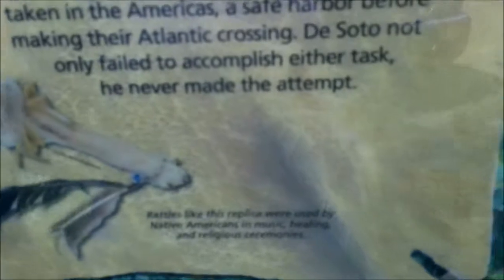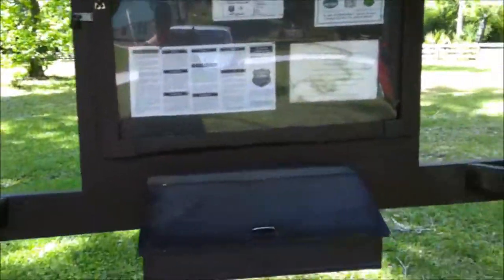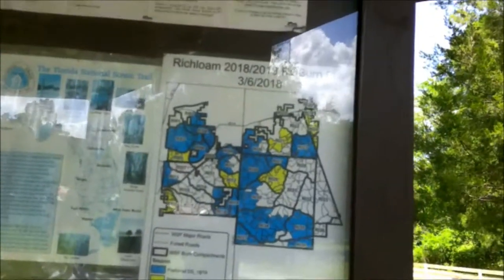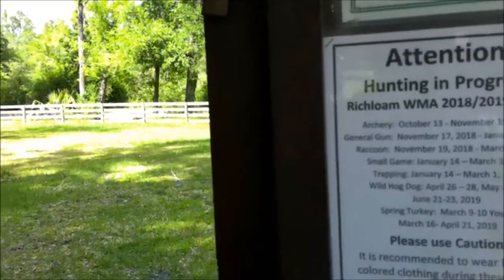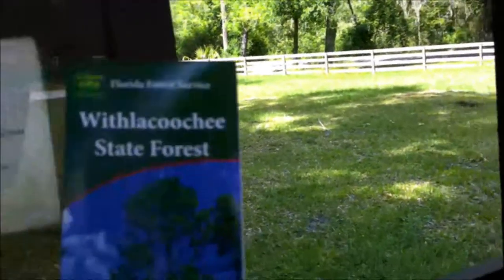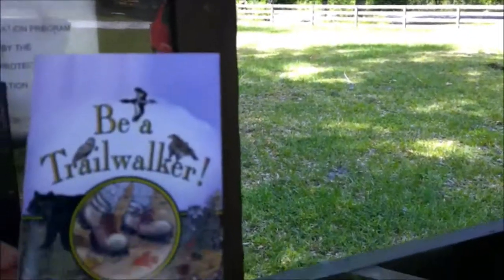Anyways, I got some brochures. So we'll go over here and see what you got here. Got some brochures. It shows you a map here. And you sign in here so, you know, if you get lost, people will be able to find you, which is good. There's lots to explore here. It's called the Withlacoochee State Forest. Very, very cool. And they have trail walking tips, and you can log yourself in here, be a trail walker, which I've never done, and I'd love to do some of this. Just go walking and exploring here. And there's a whole pamphlet on how to do it and where to go.